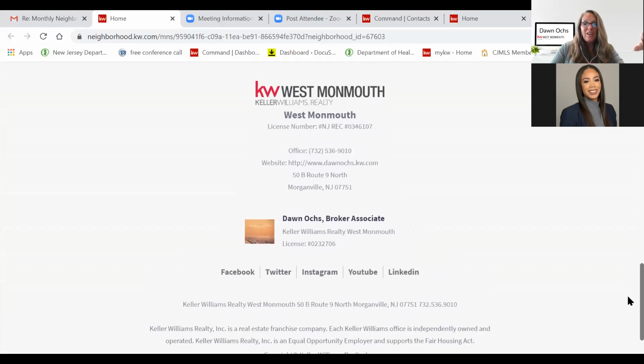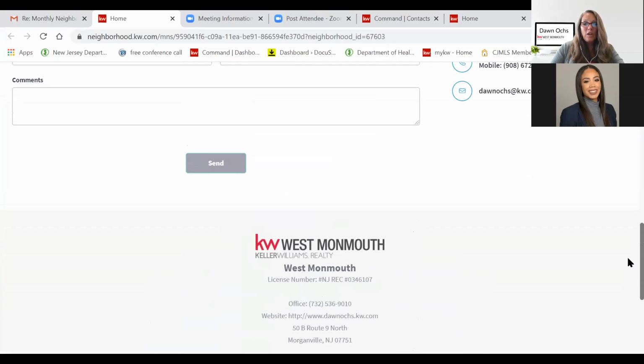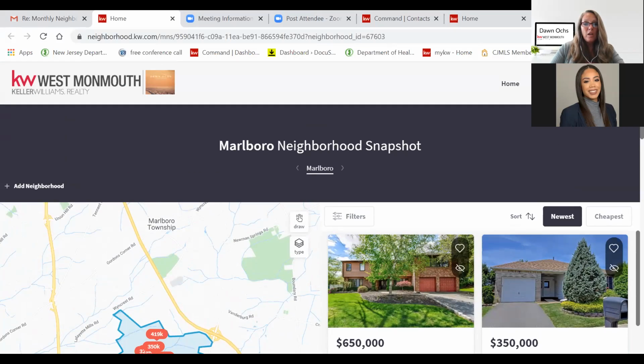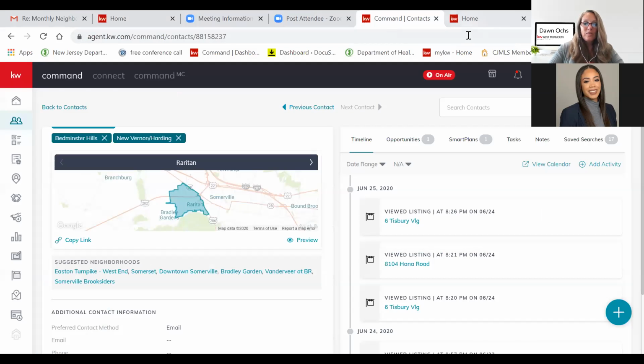Isn't that neat? So it's branded to you because you set that up in the system, and it gives them all personal information. If I had other areas in here for her, I could have set that up, or she could actually add a neighborhood if she wanted to look at something else. So that's how it all kind of merges together. And good question, by the way.